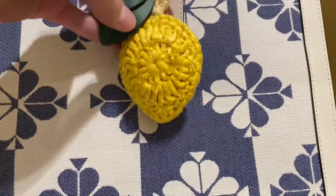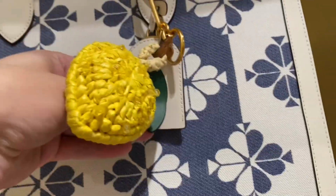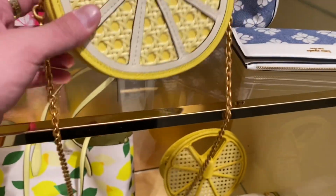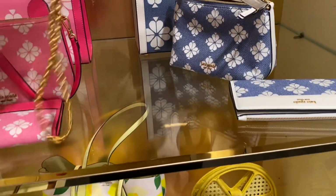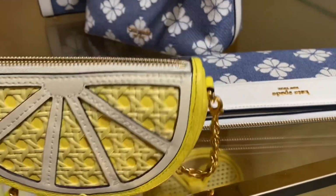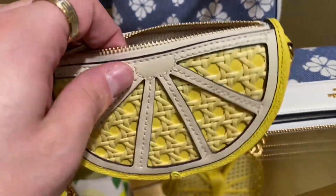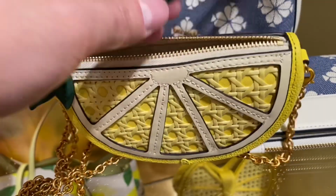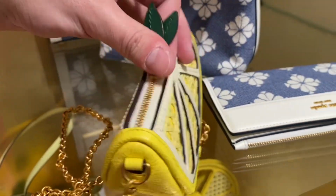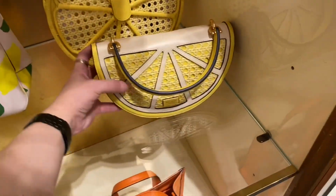And then here we got the Lemon Drop Crocheted Bag Charm. Beaded Crochet Key Fob. Very cute. Next up is the Lemon Drop Chain Coin Purse. And I almost dropped it. Butterfingers did not strike again because I caught it midair. I'm a ninja. Ninja Butterfingers. The pebble leather is done in a way where it looks like actual lemon zest, like the lemon peel. I actually really like that. That's some good attention to detail. $228 Canadian, $178 American. Kate Spade New York embossed on the side, and has a beautiful bronzed type of removable chain strap. Adorable.